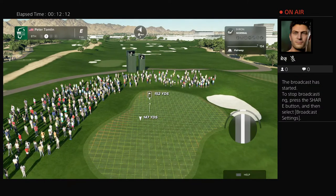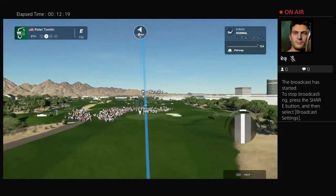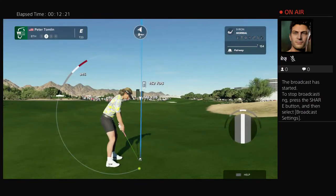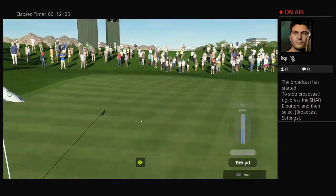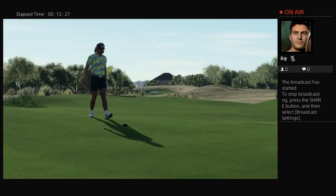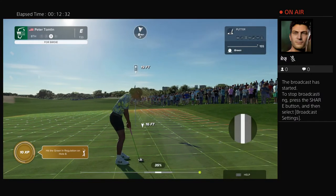Playing from around 150 yards here, four strokes off the lead. Going with the 9-iron, I think. That's inside the house of opportunity. And this putt to move into the top 20.